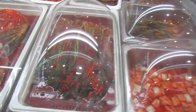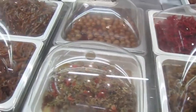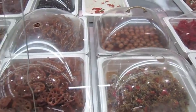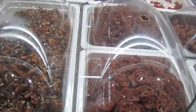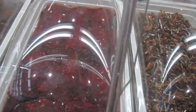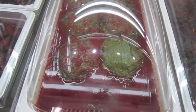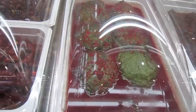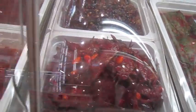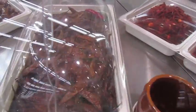This is all kimchi in different forms. Here we have quail eggs, then it's walnuts and anchovies and sesame leaves, which are disgusting. I keep trying to eat them and I want to like them, but they're terrible. Some more spicy side dishes. Ooh, look at that garlic.